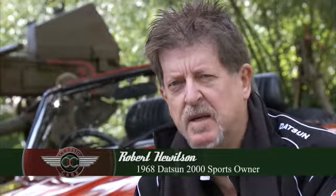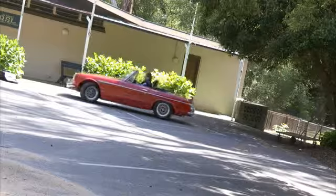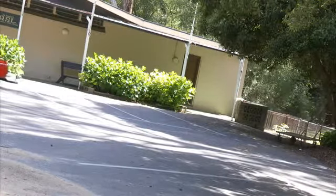When I was younger, my best friend had a Datsun 2000 Sports, and I'd always wanted one, but it took me a few years to actually put the cash together to own one. When I got financial enough, as in my 30s and 40s, I decided I'd go and find one.